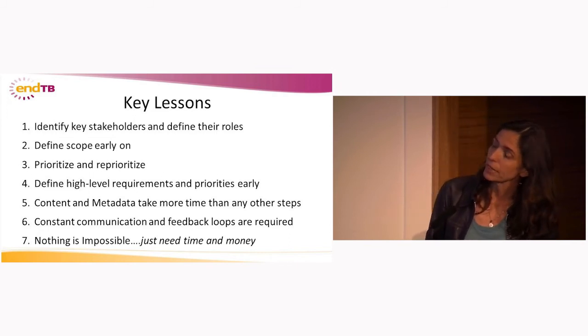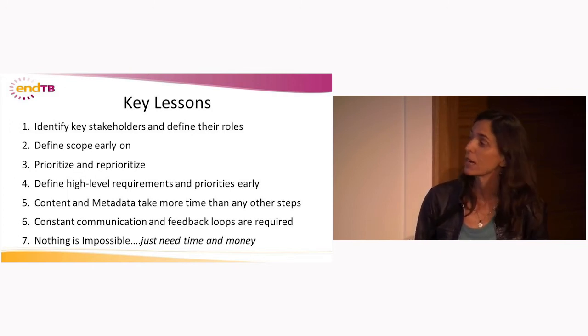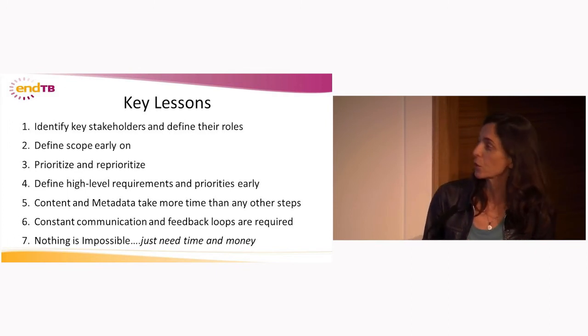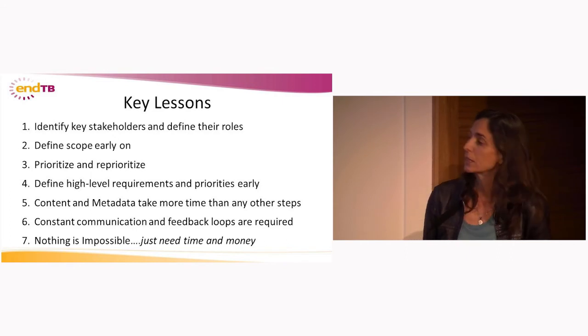The metadata, I can't emphasise how much time it takes, and it has to be done early in the project. So the people who are going to define these things have to be identified, and they need to be given the time to do this and to reach a consensus. So this is a really big, big lesson learned, that this takes more time than any other step and it has to be done early, because changing it afterwards is annoying.